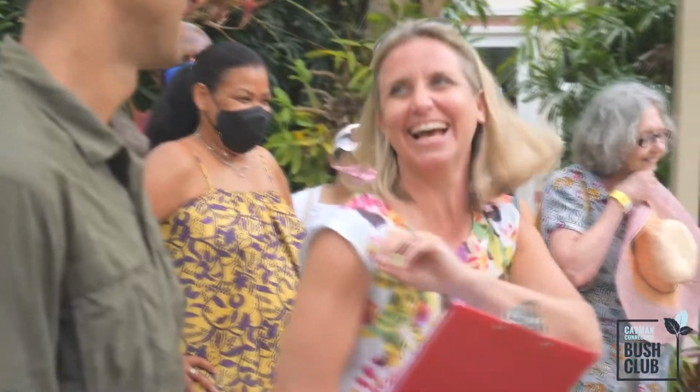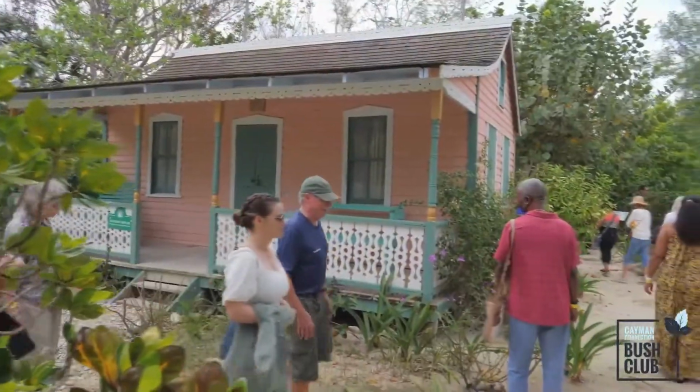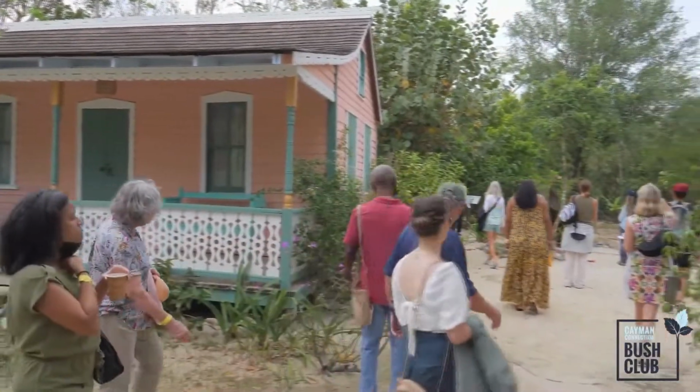The Cayman Connection is a global organization for Caymanians and people who are associated with the Cayman Islands overseas. We're so excited about this event particularly because we're doing some work about the natural heritage and culture, not only so that our overseas audience really understand and feel close to home, but also so that we're connected with those who are involved in this really important work here in Cayman.